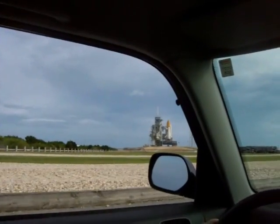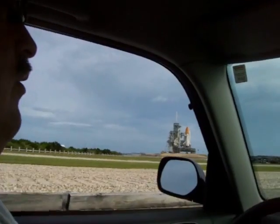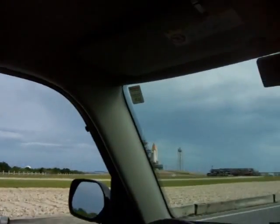Now, if you look at the solid rocket boosters, you'll notice the one on the left has a black stripe. And that was so when after the second launch and they got confused as to which one was which.